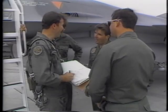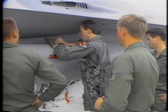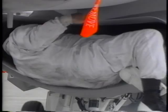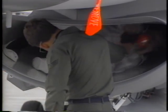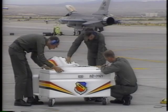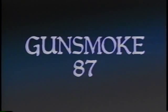Everyone always says that this is basically just a flying competition, but as you'll see, everyone's evaluated, and it takes a team to win it. Everybody doing their job. We were the first active duty Air Force unit to win modern day Gunsmoke. So welcome to Gunsmoke 87.